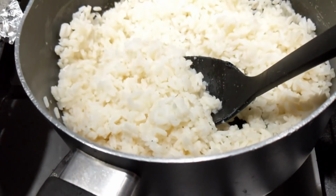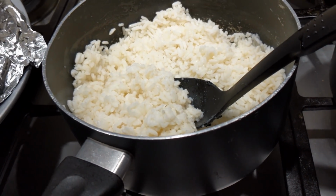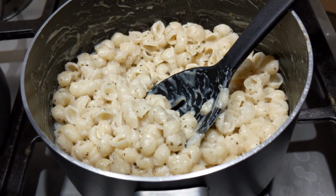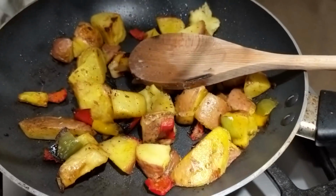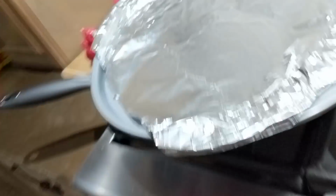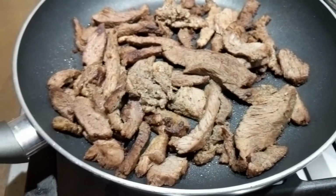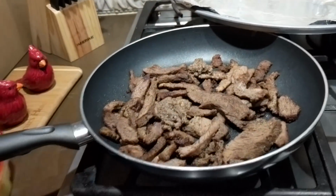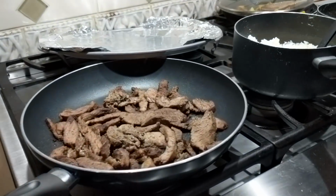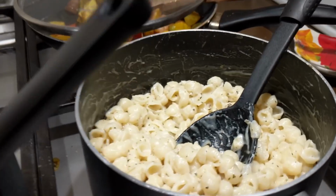We've got white rice because it's something that we all really like. Macaroni and cheese with Alfredo. We've got potatoes with peppers and onions. And then I actually have mashed potato in the microwave too. It was left over from the other night, so I warmed it up. We've got steak and, yeah, that's my mashed potato. Ooh, that looks really good actually. It's golden mashed potato, that's why they're yellow. So yeah, we got steak, rice, macaroni, steak, potato, and a Jesse.